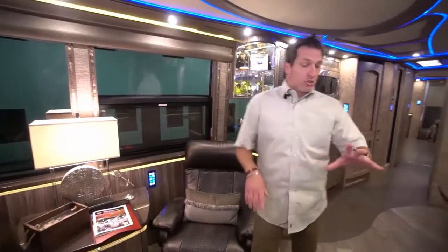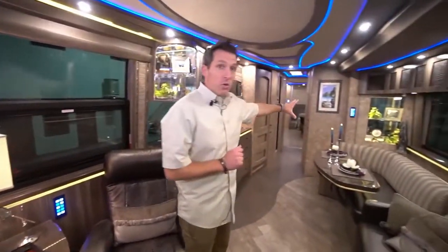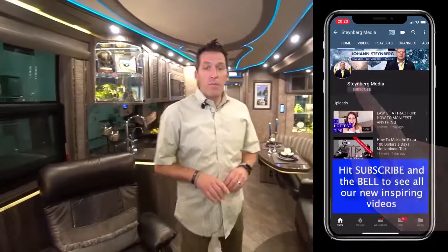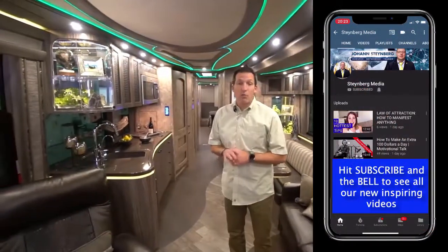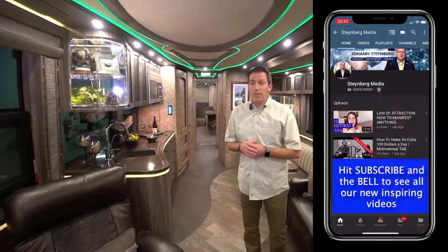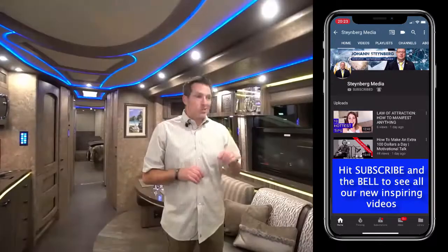As you get a good shot here, going back to the back of the coach, the floors are heated. Really nice and comfortable when you step out onto a heated tile floor. When it's cold outside or cold in the coach and the floor is heated, it's really a nice effect.